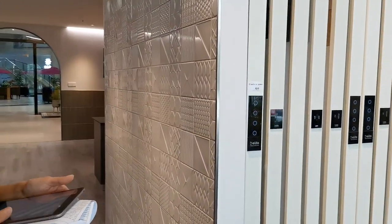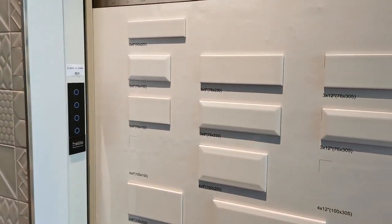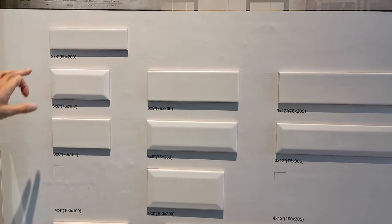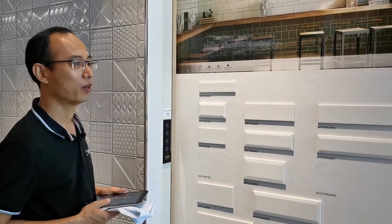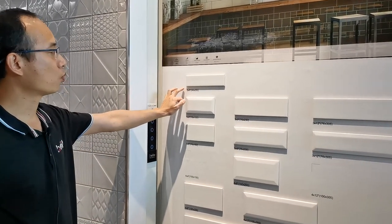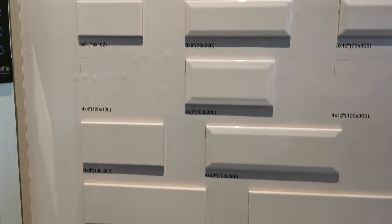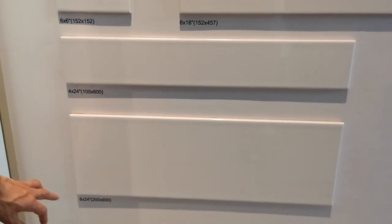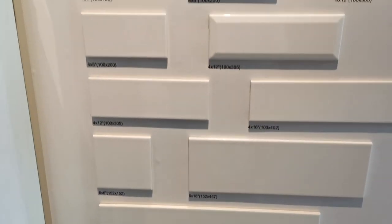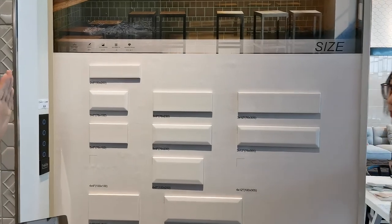Oh, okay. No problem. This is our display area. Okay, it's good. You can see the tile. This is ceramic tiles. The smallest is 2x8 inches. Yes, inches. And the biggest, you can see, is 8x24 inches. Okay. So this is a white color series. Yes, it's white with color, just for an idea of the size.